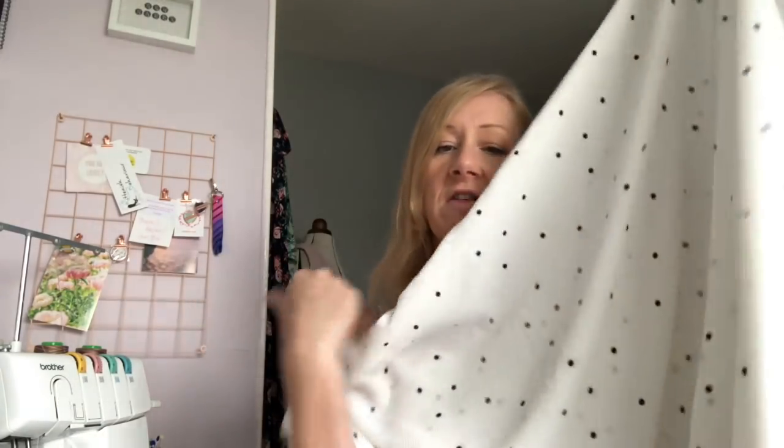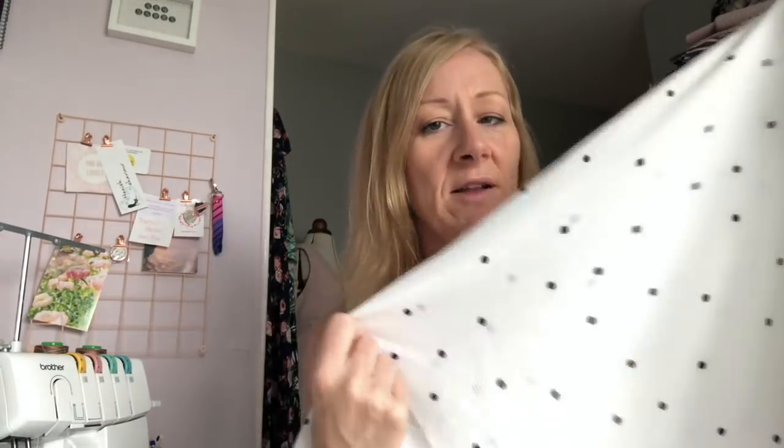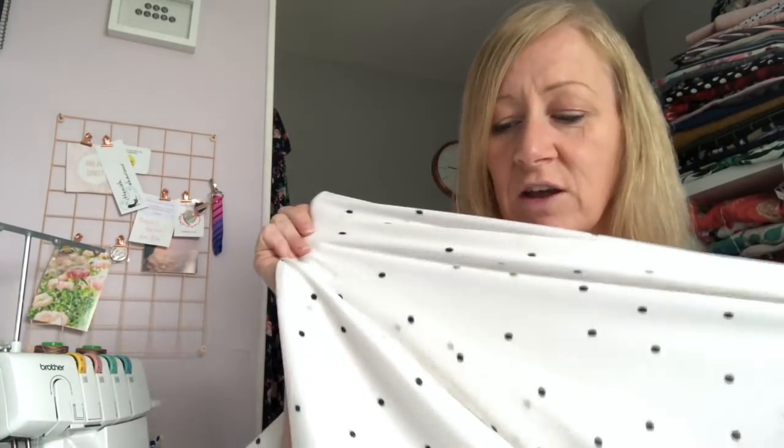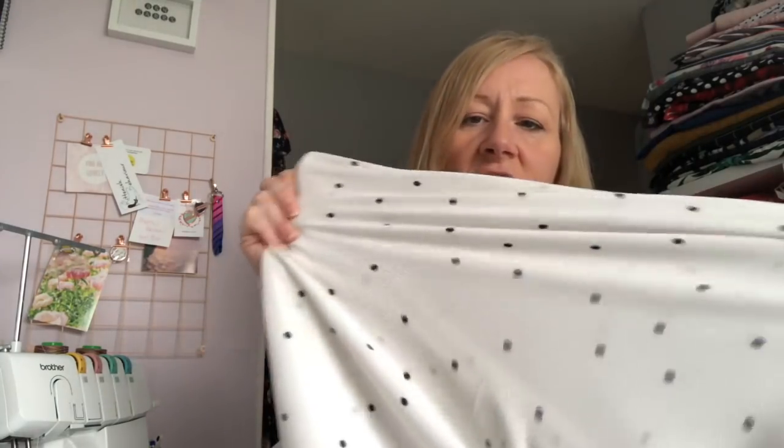So I've bought, look at that gorgeous crepe. It's an ivory crepe with a lovely dark blue polka dot on it, and that is just absolutely stunning. This is going to be for my Tilly and the Buttons Seren dress, and I am really excited to get going on this. In fact, I think it might be the first one that I make, because I really want this for my holiday. I think it'll be so lovely. It's got some nice stretch in it as well, so that's lovely.